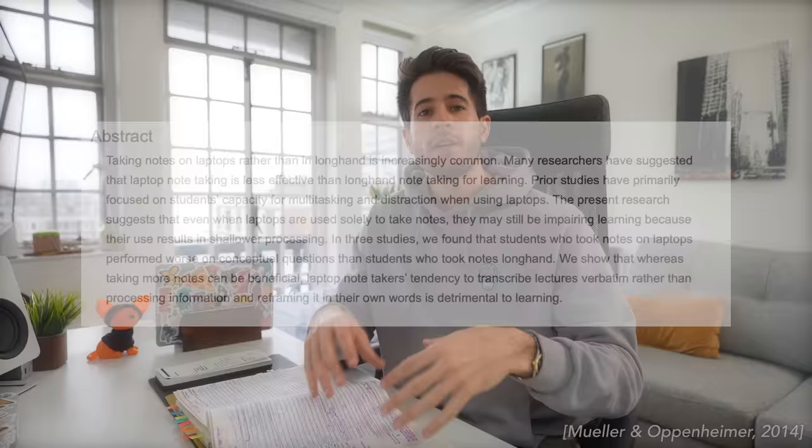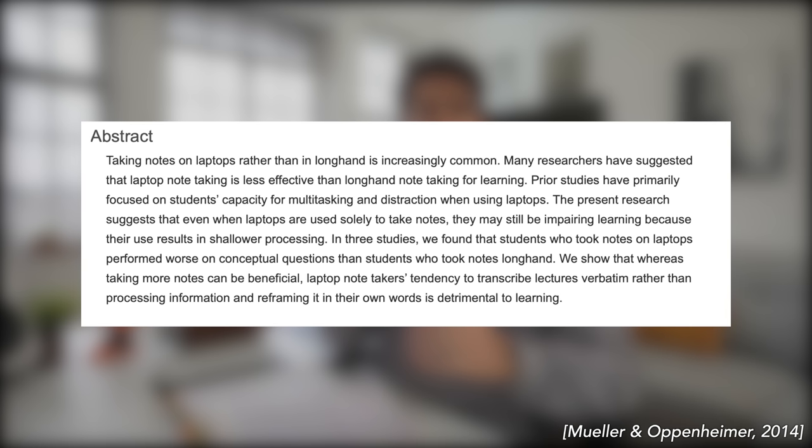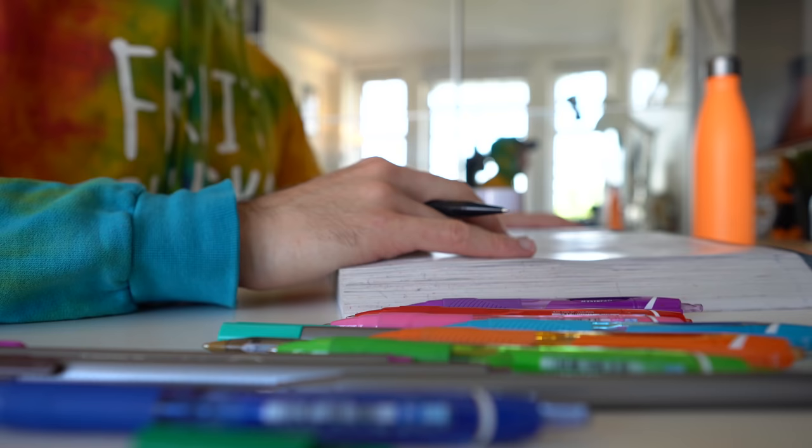So research generally shows that handwriting notes means that you can remember the material better than if you were to just type it. One research study by Mueller and Oppenheimer even showed that students who take lecture notes by hand generally performed better in tests than those who took their notes on a computer. One of the reasons for this is because we can type so much faster than we can write. This means that when we handwrite our notes, we force ourselves to distill the information from the lectures into the information that we think is most important.